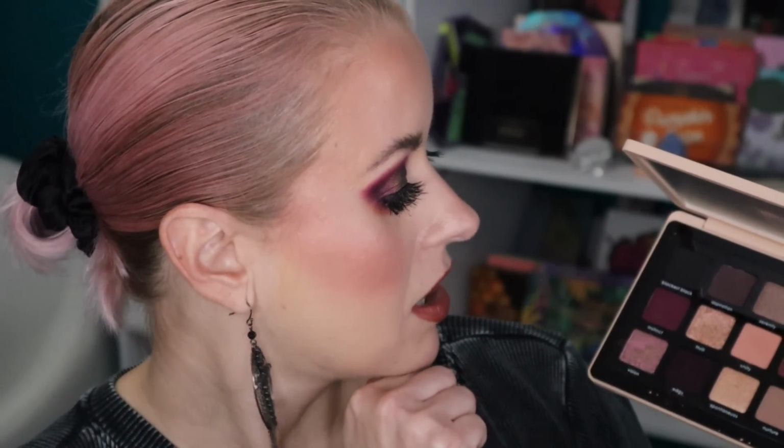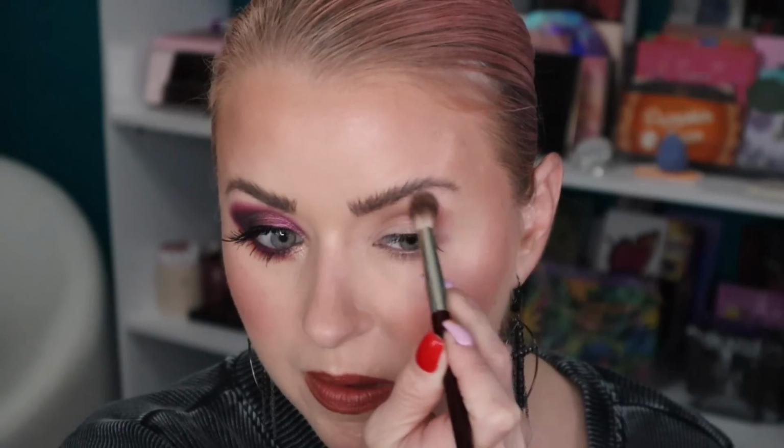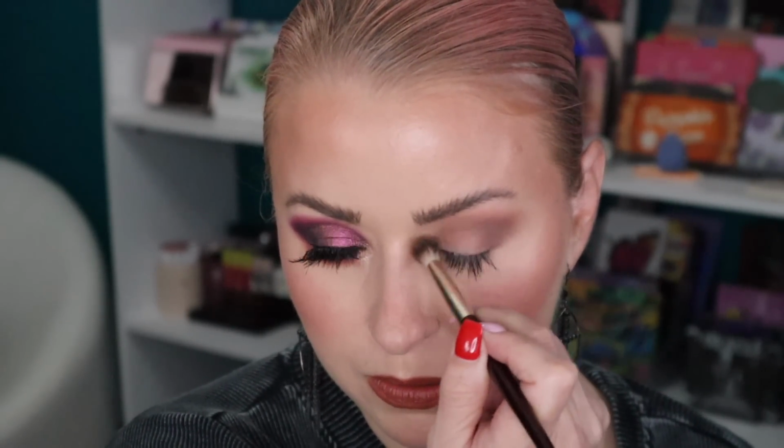So I think what I want to do is use Blackest Black. I feel like I want to pack that on the lid, but then not really. I want to use these cool tones in here. So I think I'm going to start first with Nurture and then work my way into Blackest Black. So I'm taking Nurture on a BK 202. I like this shade, definitely cool toned, really pretty.